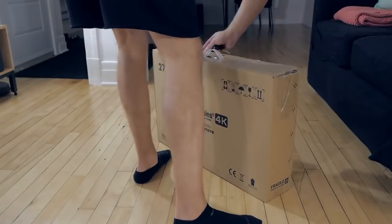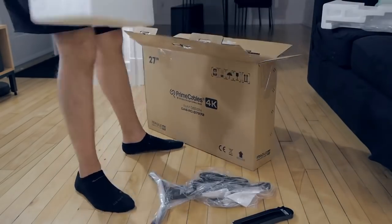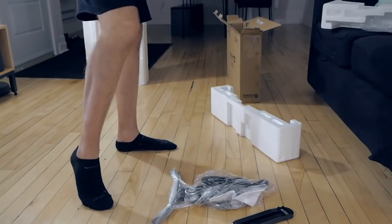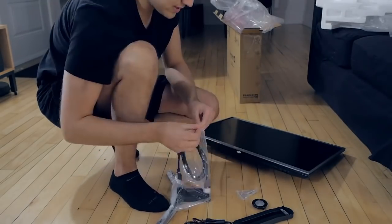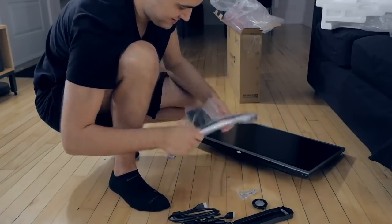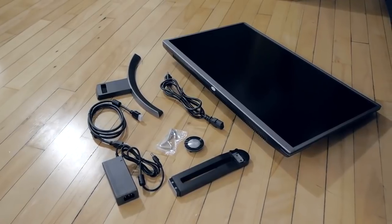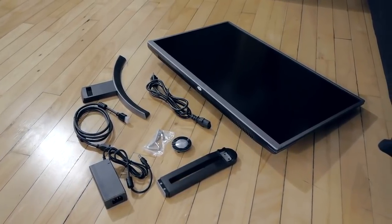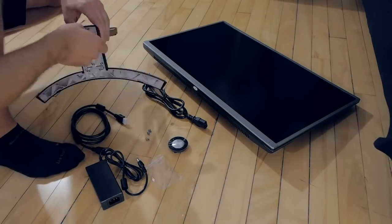The monitor comes in a plain brown box with PrimeCables logo on it. In it, the panel is well protected and everything seems well packaged. No parts were damaged and everything seemed to be in place. You get a power adapter, which means it isn't built in the monitor. This has the advantage of being easy to replace, but it's harder to manage if you want to hide your monitor's cables. The stand is also in the box, but you need to assemble it together.